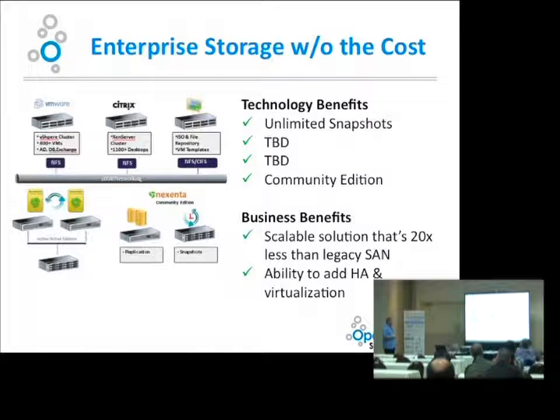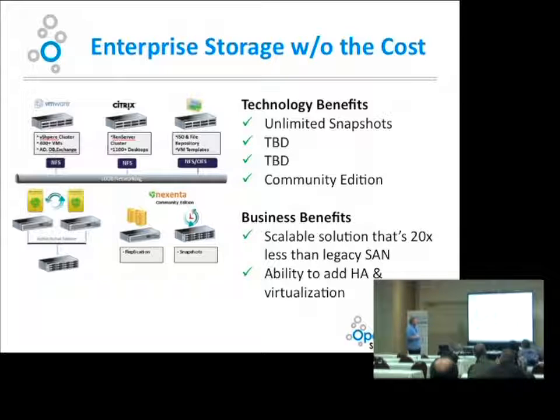We're able to integrate some of our file shares with CIFS on the Nexenta itself, as well as we can use NFS and iSCSI depending on what the situation calls for. We're also able to, of course, utilize the SSD in there, again, to keep the spindle cost down.